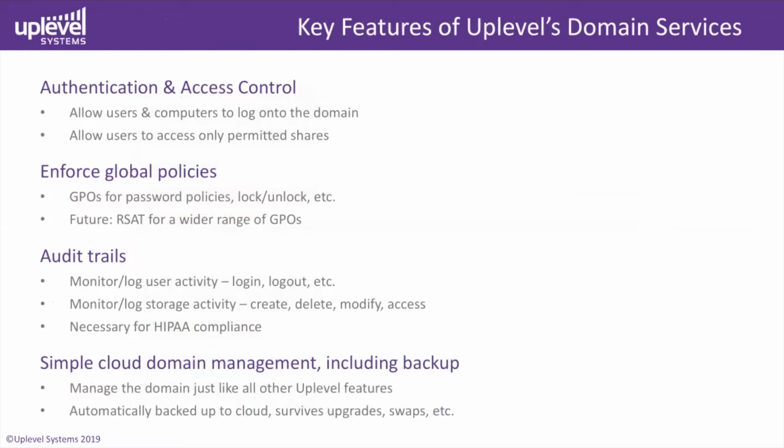As all of you well know, a domain controller has a large bunch of moving parts that provide different services. So the basic requirement, of course, is authentication and access control of using the computers. And also, once they get on the domain, then we need to control the resources that they can access, such as, for example, only allowing them to access permitted shares and so forth.